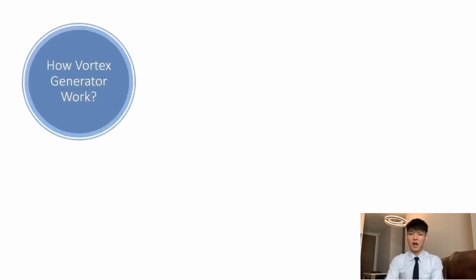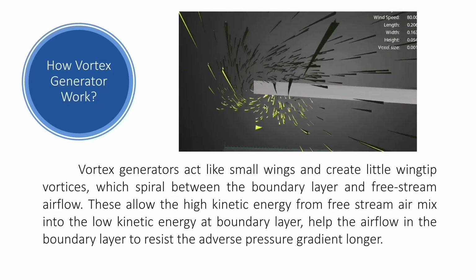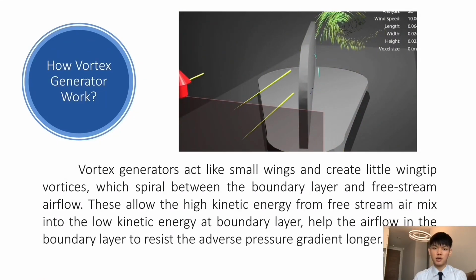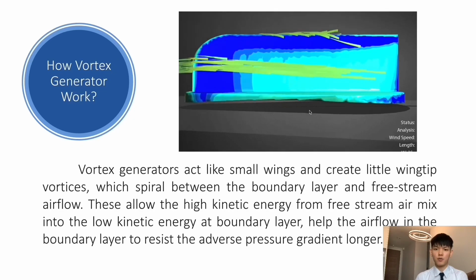As we know, the objective of the research is to reduce the drag of the car by Vortex generator in order to help reduce global warming. Let's see how Vortex generator works. The Vortex generator acts like small wingtips that create a little wingtip vortex spiral between the free stream and boundary layer. This allows high kinetic energy from the free stream airflow to mix with the low kinetic energy at the boundary layer.